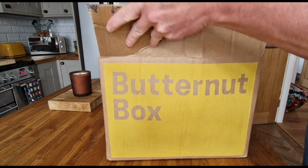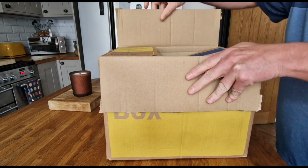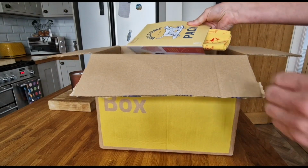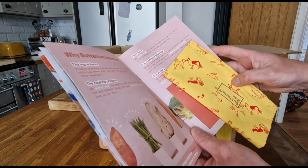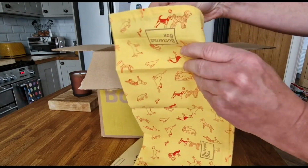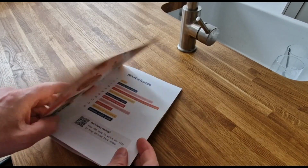So this is all fresh food which gets delivered every fortnight. And this is my tester, my first pack. So we get this really nice welcome pack with a little booklet all about Butternut Box, the company, and we get this really nice bandana. Really nice quality. Let's have a quick look at the welcome pack.